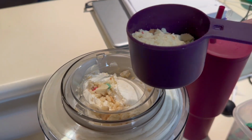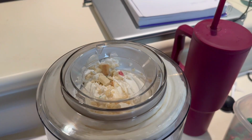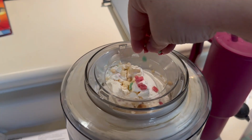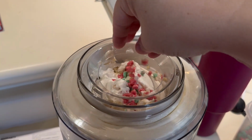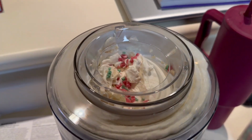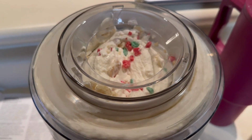So we're gonna add in this cup of sugar cookie and then about half a cup more of these sprinkles. I'm just gonna put them in there by hand. I have them roughly chopped here on the board and let that finish. It's got about 4 minutes left. We'll see what it comes out to look like. Looks so good. Okay, I can go ahead and say that this is going to be an addictive thing.